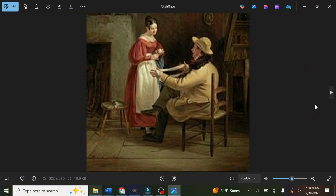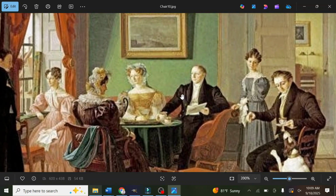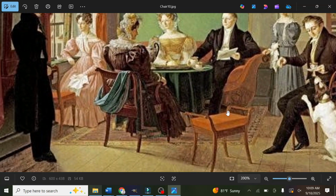So I did buy the 2 chairs. All right, so more chairs. This is more of a parlor scene. Again, it's 1830s. We see different types of chairs, including, I guess I would call that a stool, sort of. But there's like more of an armchair situation.